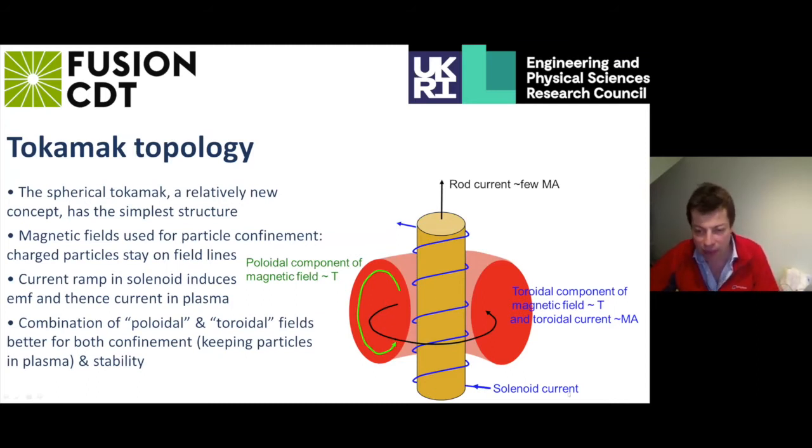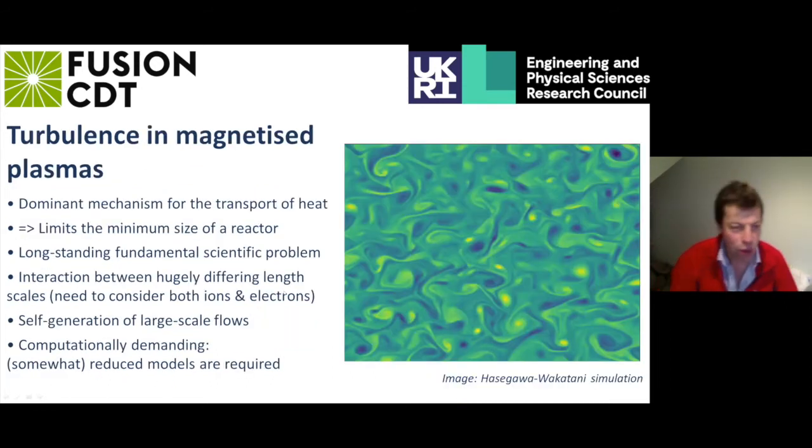And the idea about having a toroidal configuration like this is that the strings, the magnetic field lines, don't have ends, so they can go round and round in this direction and that direction, and they stay within the plasma. But the problem is that this only works partially, as I'll explain. Now, I've had to be rather selective, but on this slide and the next few, I've got some examples of perhaps arguably some of the most interesting, most challenging aspects of tokamak plasma physics.